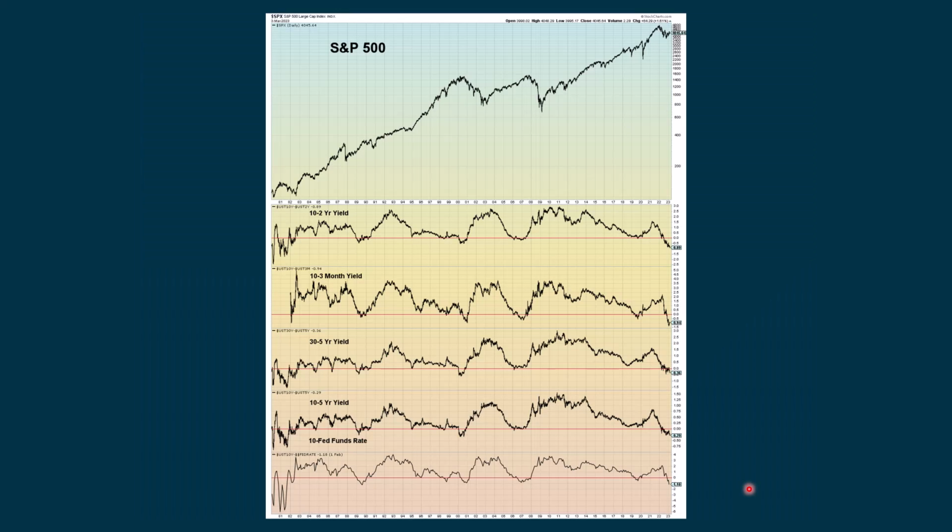We have a number of yield curves that remain inverted. The 10 to the 2, the 10 to the 3 month, these are the ones that the market tends to pay attention to the most.